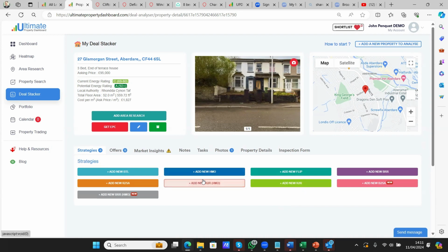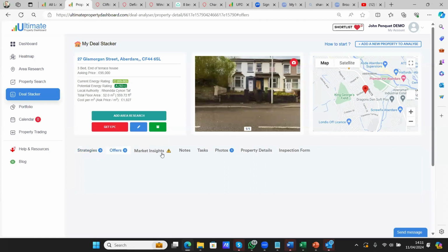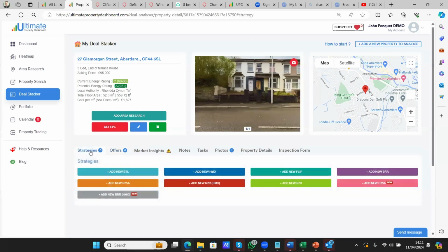All right. I might decide to make an offer on the property. So I can go to offers and I can see what offers I may have made on this property. Now, I'm going to scroll back to strategies. This is really quite exciting, right? If you want to do a strategy on this property, select it. Buy to let, HMO, flip, buy, refurbish and refinance, rent to SA, rent to rent if it's an HMO, or normal rent to rent, buy to serviced accommodation, and buy, refurbish, refinance, but for an HMO. All the most common strategies are there. I know there are more complex ones, but these are the common ones that are here.